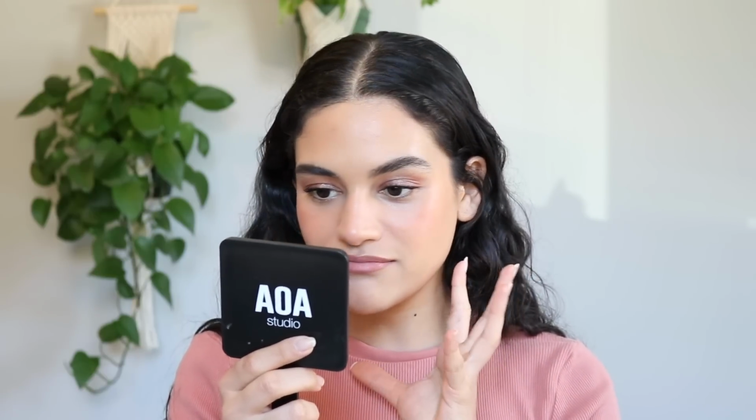It feels and looks like my skin but better in every sense of the word. I cannot wait to wear this tinted moisturizer all summer long. I can't wait to wear it tomorrow. I can't wait to wear it the next day. Thank you so much, Rare Beauty, for sending me the tinted moisturizer. I really appreciate it, and I love it. I think that I expected to be in love with it, and I totally am. It's really something. It's beautiful.